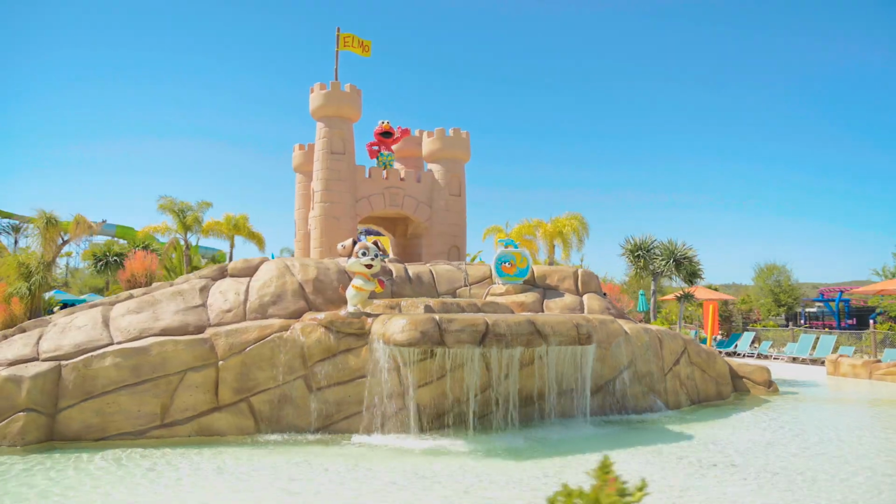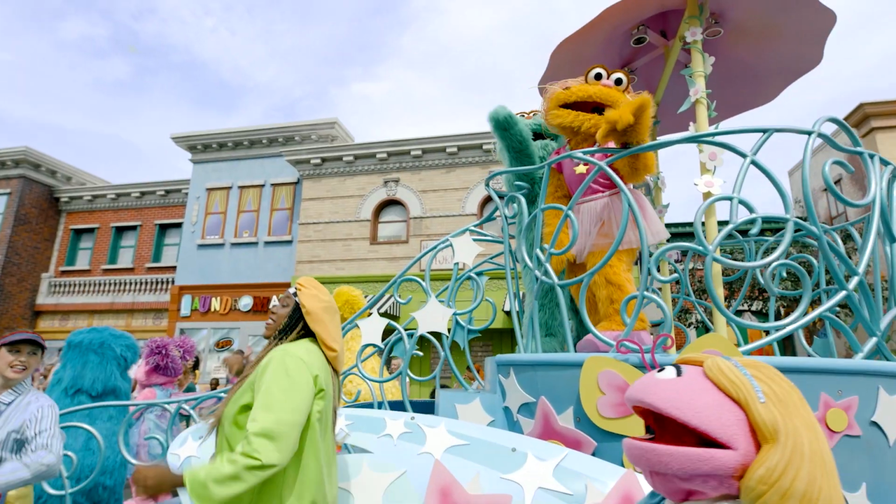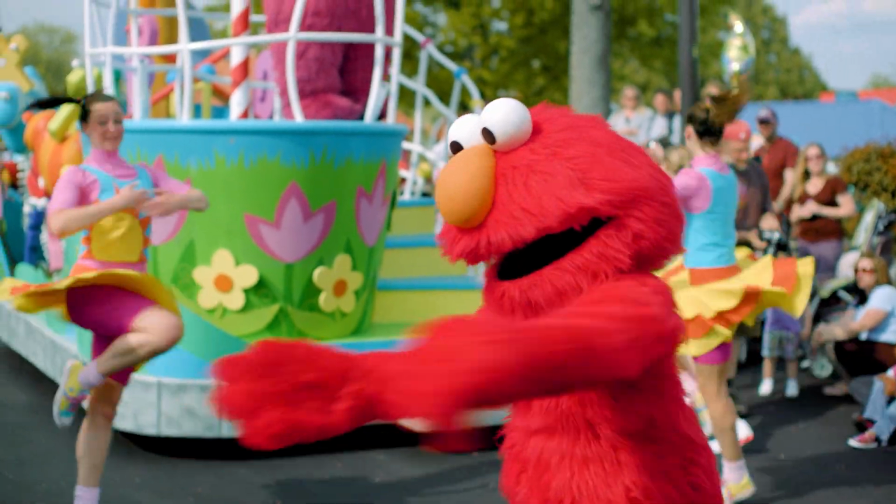There are many ways to make your visit even more memorable, including private cabanas, magic queues, and reserved seating. All of these upgrades are available on our website or can be purchased in the Sesame Place mobile app.